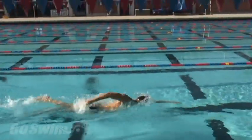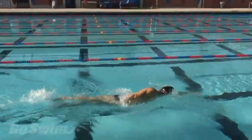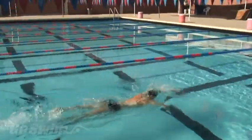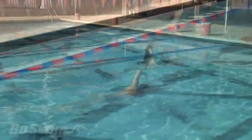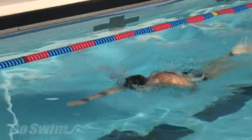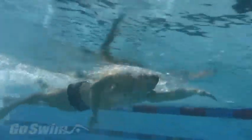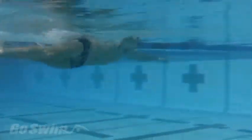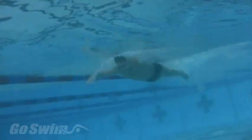In these final clips, focus on Roland's hands and how they extend front to back on every stroke. This is a key element of Roland's stroke, and it is the easiest element that you can add to your own stroke. Take these images to the pool when you practice.